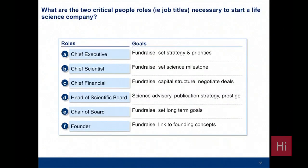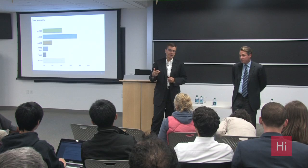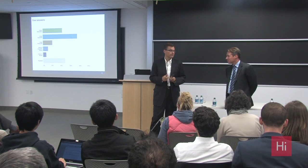What's the number one job of everybody here? Funding. Try to get funding. Maybe less so the chair of the scientific board, but especially when you're in a small company, these were your answers. Kind of said the same thing. Chief scientist, chief executive. It depends on the nature of the company. That role can also be performed by the founder. But basically, you want somebody who's going to run the company, and you want somebody who's going to go out and raise money, and you want both of those people to go out and raise money. Any thoughts about that?